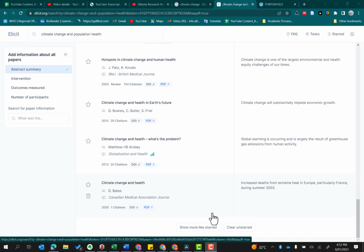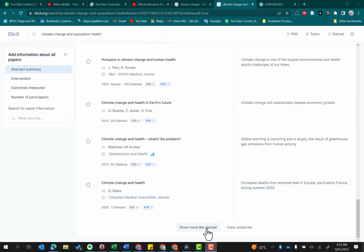Then you star the paper and you come down to the bottom of the page and you click on show more like starred. So this is another exciting feature you can't find in Google Scholar. When you click show more like starred, it's going to show papers that are very close, very similar to the one you found. So by that, you have very good relevant papers that meet your need. You are not just downloading general papers on your research need.